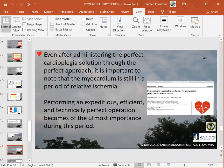Somebody else also commented on the cardioplegia solution. Should it be this or that? It's basically the dealer's choice. Their comment at the end: performing an expeditious, efficient, technically perfect surgery is probably much more important than the type of cardioplegia. But I can tell you from my little experience with custodial, I don't see any more low cardiac output with this. I don't see a need for intra-aortic balloon pump. I see much fewer patients who cannot come off in the OR without major help or major inotropes. So I think it's a very good cardioprotective technique that we can invest in.